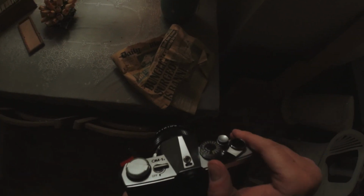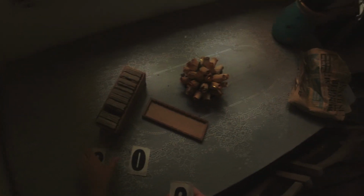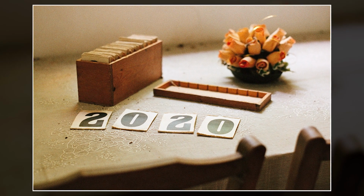One of the things that I love most about urban exploration is learning about the history of the property or the person who lived there. You just don't know what you're going to find. And in this case, I found a newspaper dating back to August the 19th, 2000. These numeric cards could be up to 100 years old, so I wanted to do something symbolic with them. I used the cards to date the photograph.